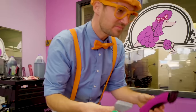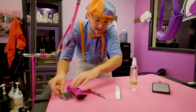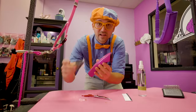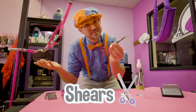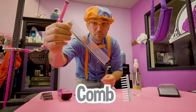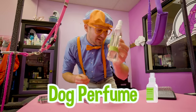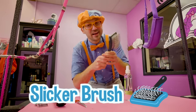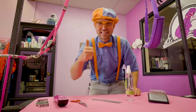All right. I think we have everything we need to cut Lino's hair. All right, so we have clippers, shears, scissors, a comb, some dog perfume, and a slicker brush. There's a lot more things in there that we'll probably use, but for now, this is good. Yeah!